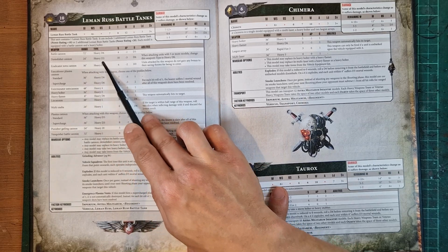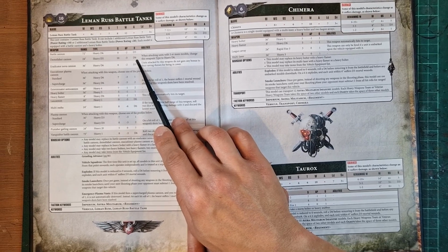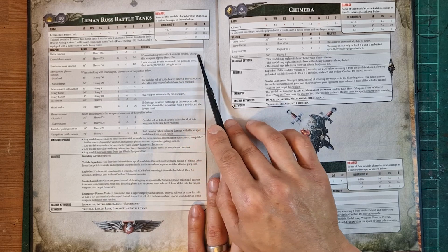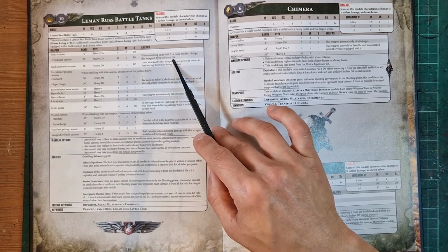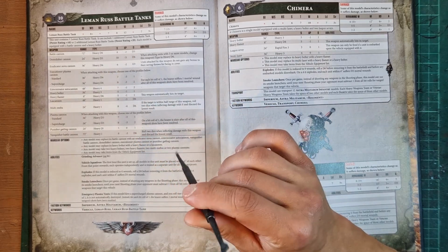But that means you had way less shots, but 10, AP3, D6 damage. Obviously amazing. But, yeah, when attacking units with 5 or more models, change it to Heavy D6. Okay, so basically blast units, like today's rules, you got more shots. Okay. But then I think the battle cannon was decent at this point.